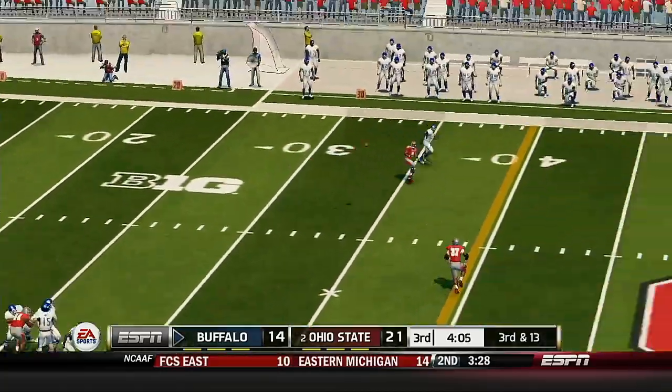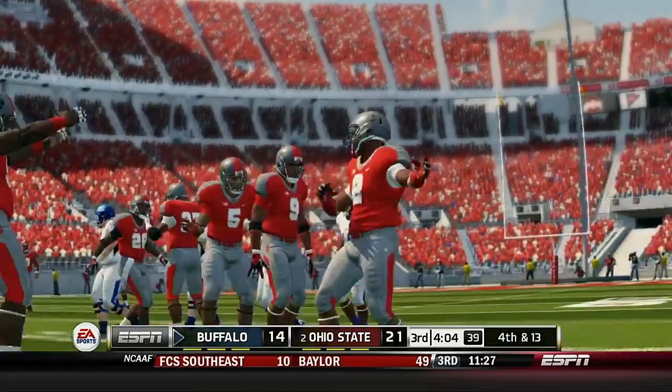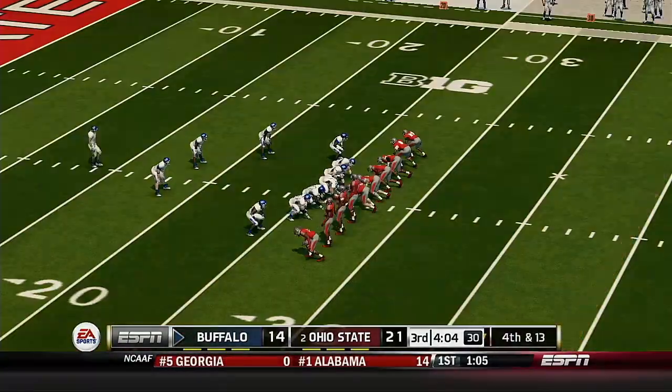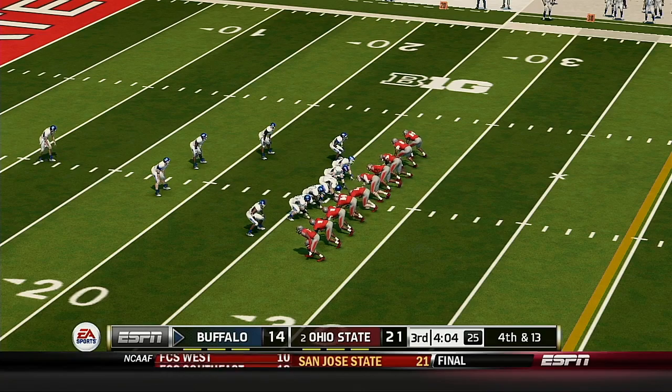He steps up. He throws left. This one will fall incomplete. Defense does a really good job here of timing it up and knocking the ball away. I think they're anticipating pass on third down. Now we'll see what happens here on this big fourth down.